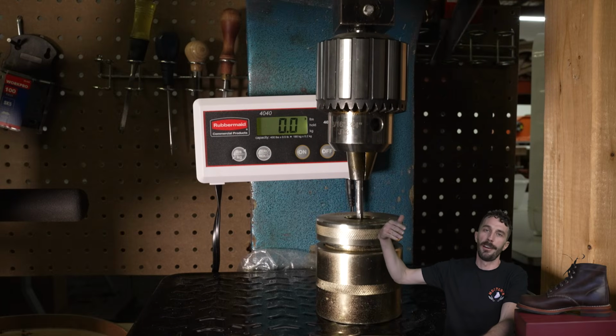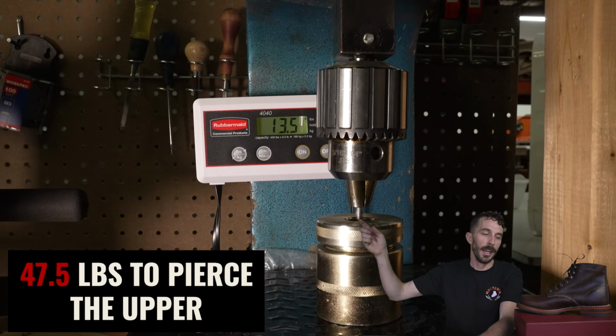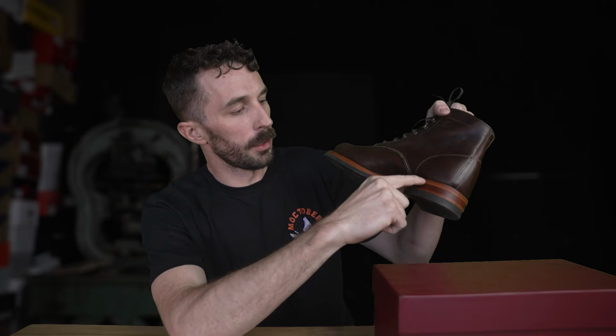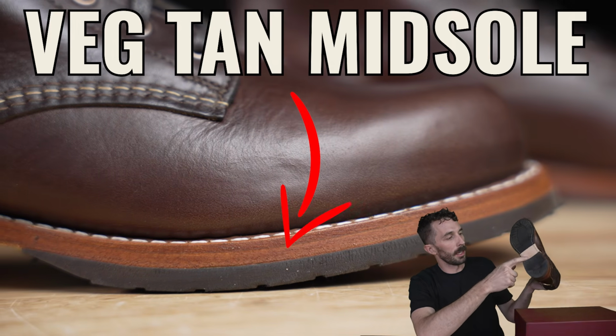And we also wanted to do a puncture test just to start adding some more information for this $400 American mid-tier boot range series we're doing, and it took 47.5 pounds to pierce through the upper. And then if we move to the midsole, this one's an easy one. You can see the midsole, it's just a big slab of veg tan leather because you can see it peeking through right here.